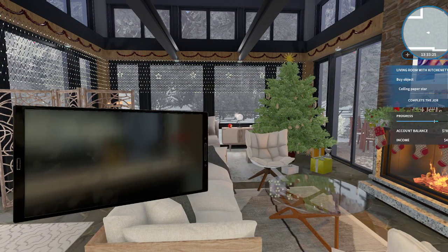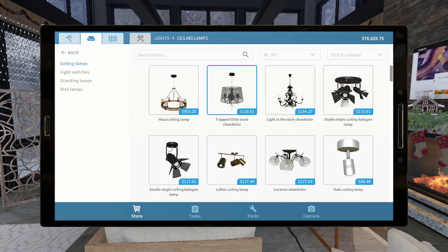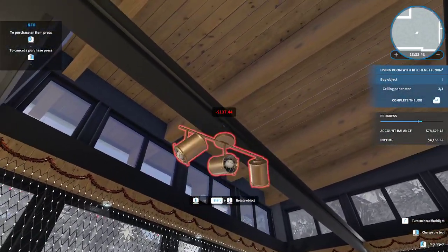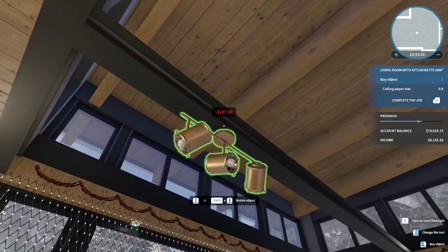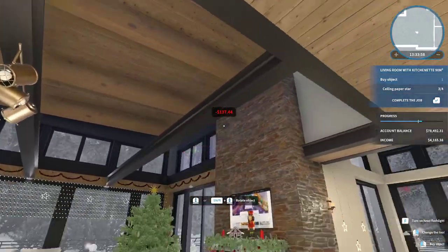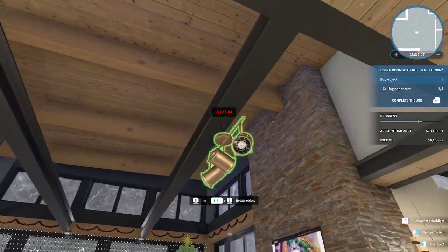We need more light. Okay, so I'll try the light above. Let's see. Ceiling lamps. So these also come in cream. And I think these are the ones I had before in this room. Why are you being difficult? It's like the green pops up sometimes, and then, okay. And opposite it. Ugh, I hate lining these things up. Okay, come on. You can do it.